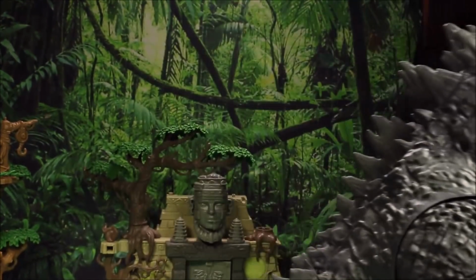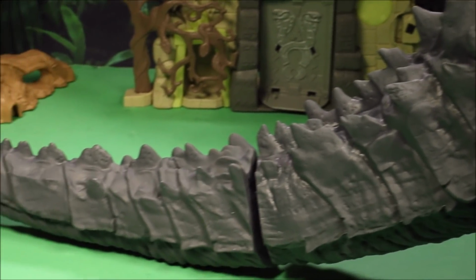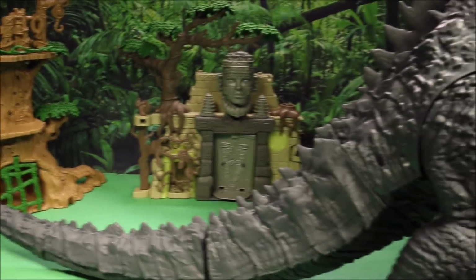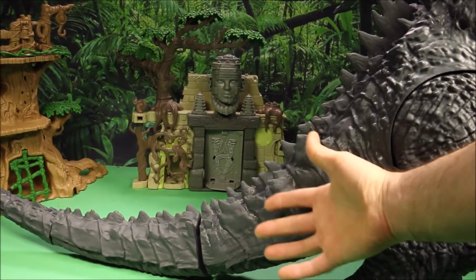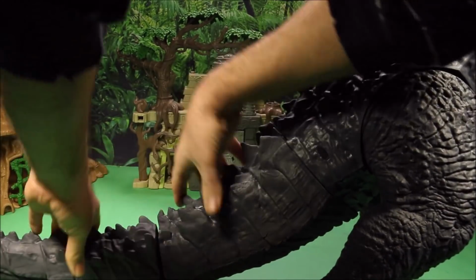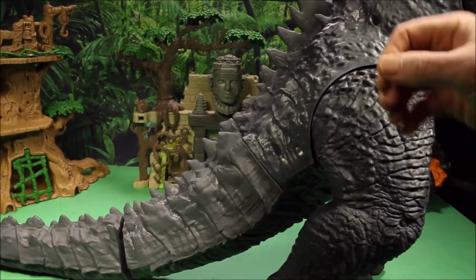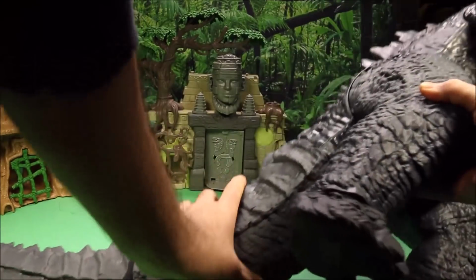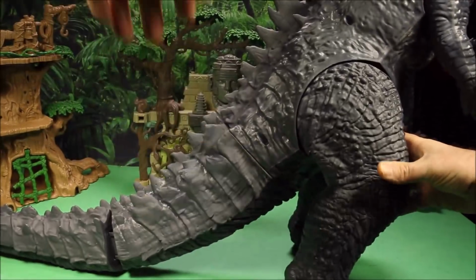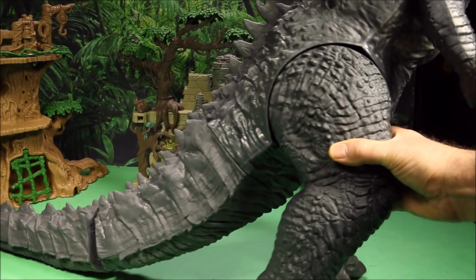The tail on this guy is quite a bit longer than the figure itself. Look at that tail. It just keeps going almost forever. Look at my hand. That's a big tail. You get articulation here on the tail, and you have a swinging section for the tail right over there. You could pop the whole tail off if you want. Just simply turn it, and the whole tail will twist and pop off if you want to store him somewhere.